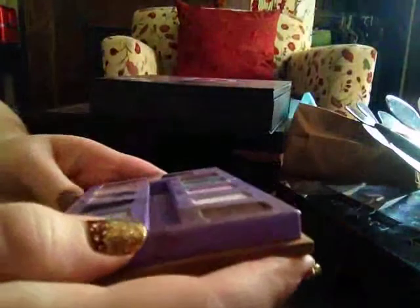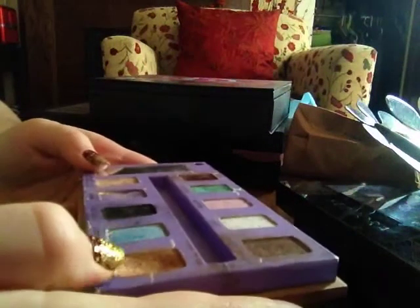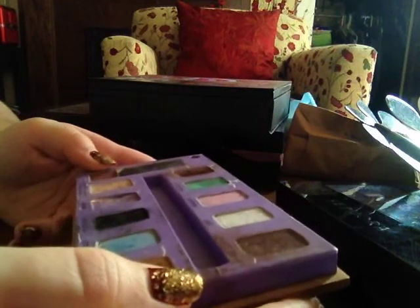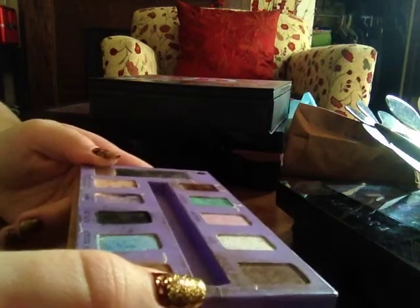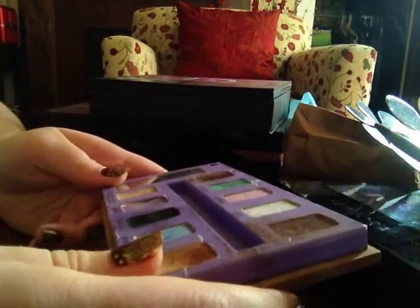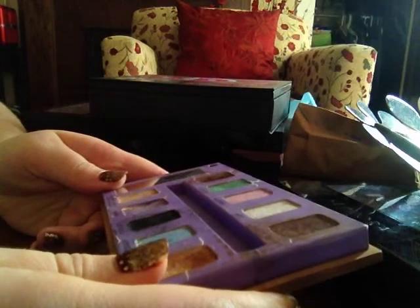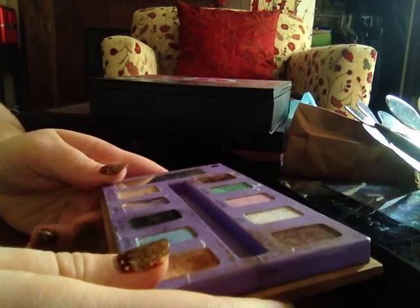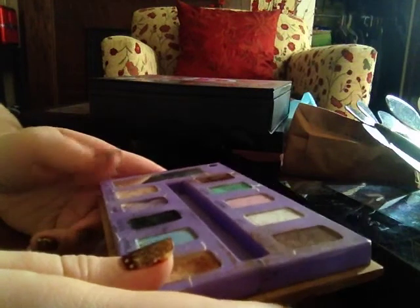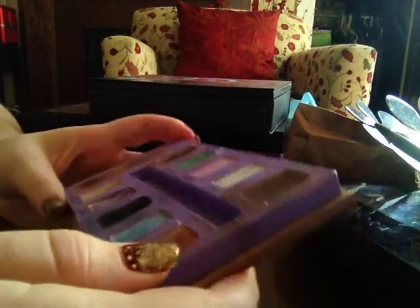And this palette I really just like for the Half-Baked, Twice Baked, and the YDK, and I have used Flipside and Flash a fair amount of times, but I don't really like these sparkly colors. They have huge chunks of glitter in them, and I find even with a primer the pieces fall off and also get in my eyes, so I don't really like those.